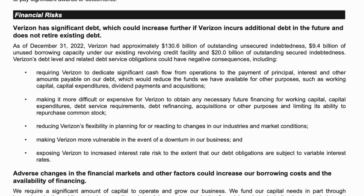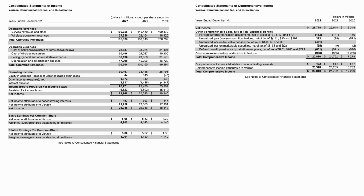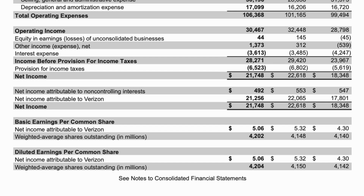In the future, free cash flow could be directed towards paying down debt instead of being paid out as a shareholder distribution. With over $140 billion in long-term debt, but just $21 billion in net income each year, this is a multiple of about 7 times. In other words, it would take 7 years of profit to pay down the company's long-term debt.